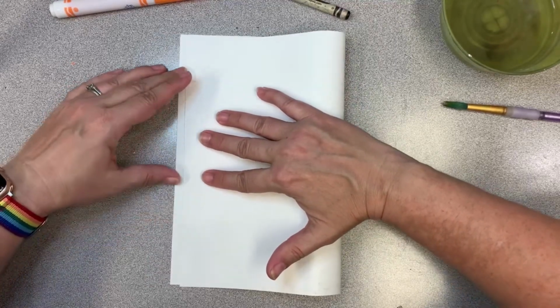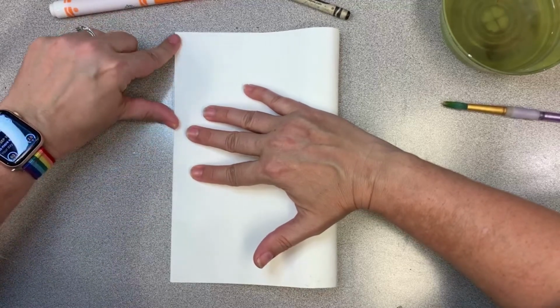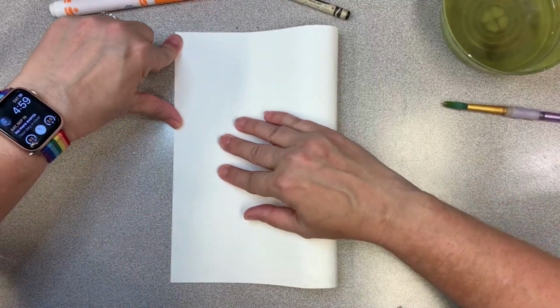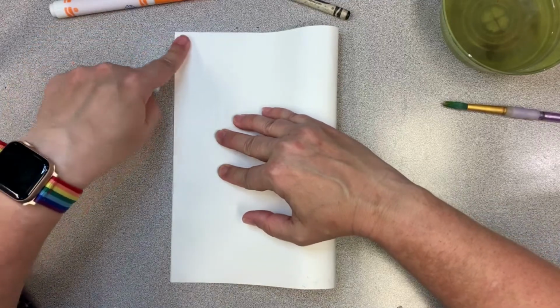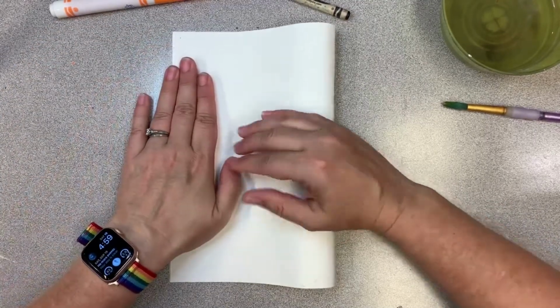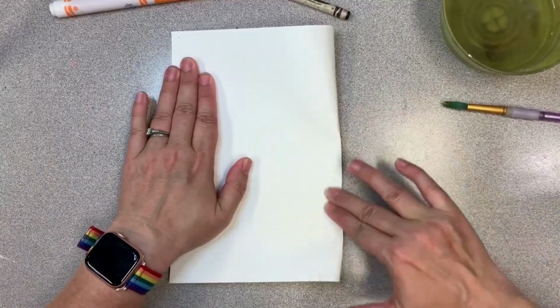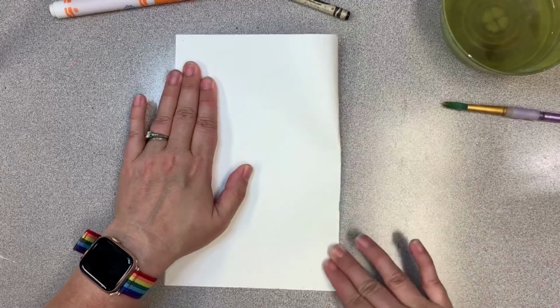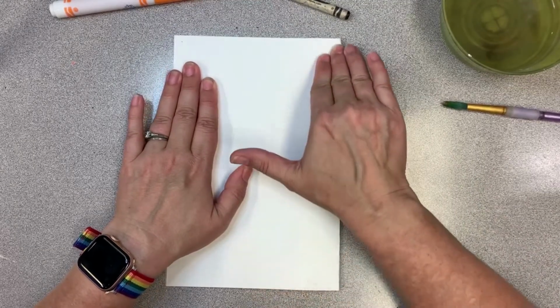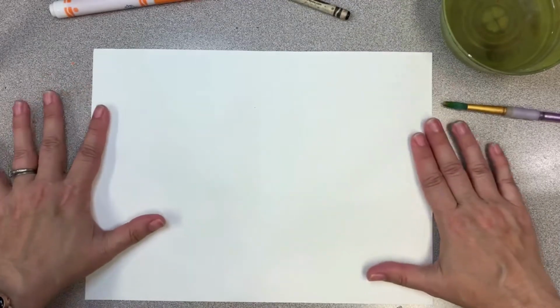And the important thing is I'm holding it really tight with my left hand and waiting until I get my corner lined up. So that corner's good. That corner's good. And now I'm going to hold on tight and I'm going to push down right in the middle of that fold. I'm going to go down this side and up this side. And now I have a paper that's folded in half perfectly like a book. All right, we're going to open it back up.